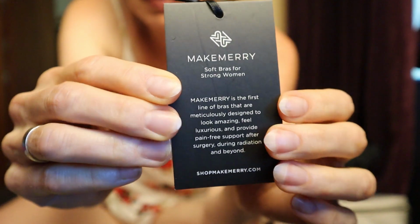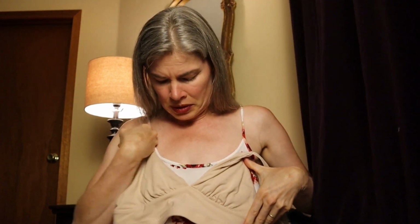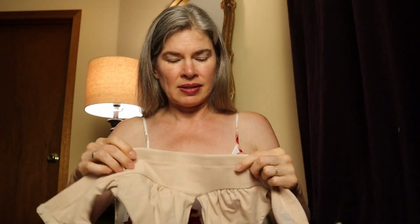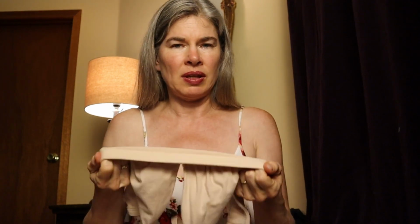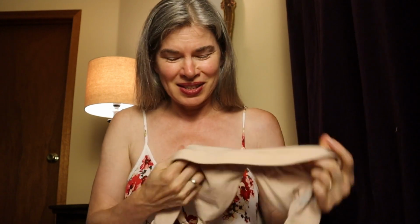And then I went back to my favorites, the Make Merry brand. This is my favorite bra that they make. This is a really supportive bra that has a nice wide band underneath. And so you get a lot less slippage with this one, a lot more support around the base, the band of elastic. I have had a couple of these bras where the elastic didn't last very long, but I do like this as long as the elastic is holding up. I like this brand of Make Merry.